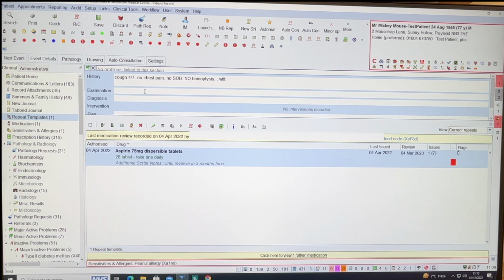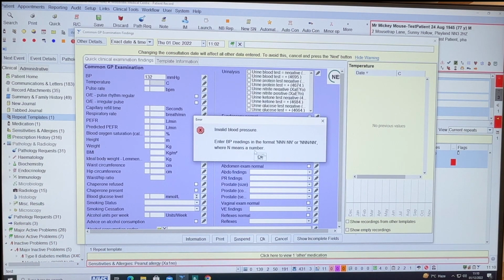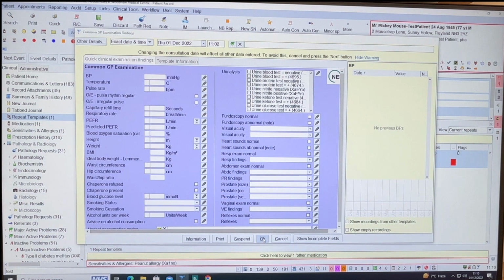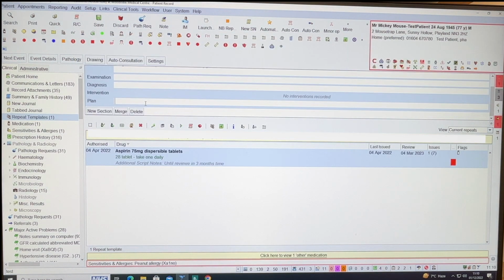Then quickly examine. Again, unlike hospital, you don't need to type everything, so you just click an icon, and that brings everything in terms of the observations. So you just put BP, temperature, and pulse rate, whatever you have checked, and you click okay, and it automatically comes in there. And then you have to do the plans.